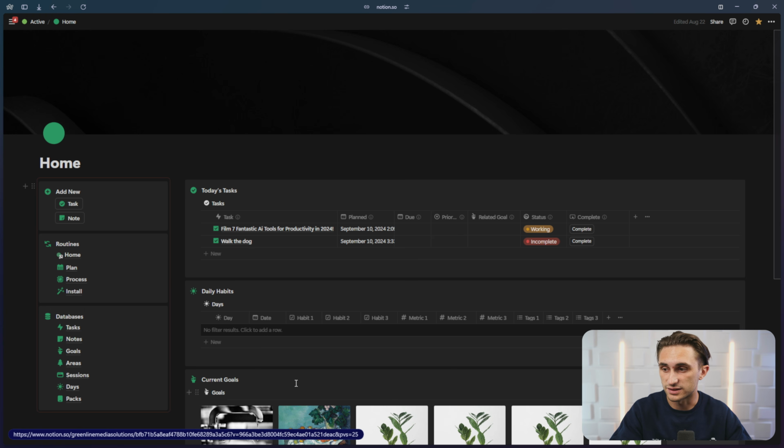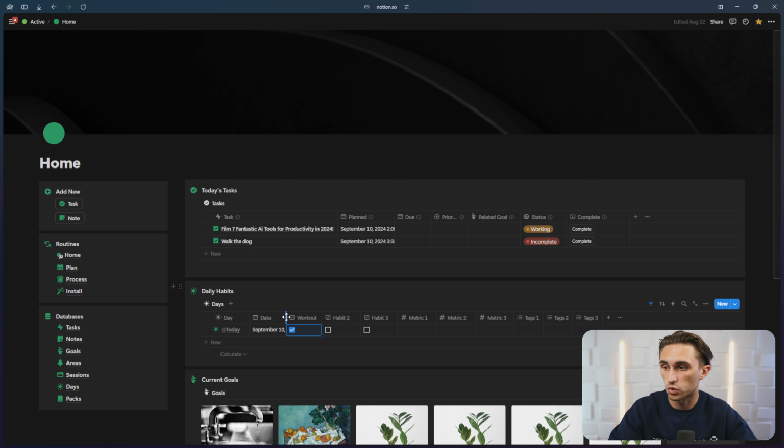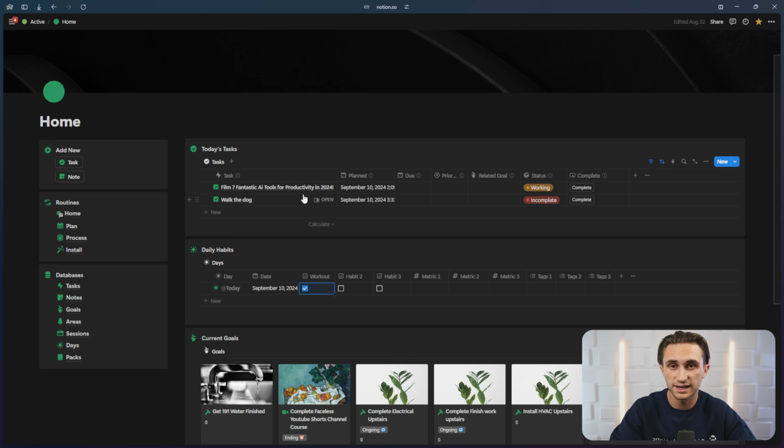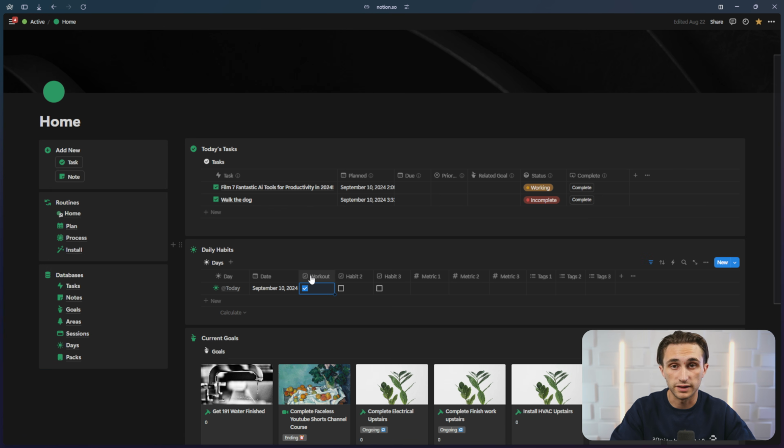And then you have days where you can actually keep track of different habits. Like here, I can make a habit called workout, and it's automatically going to track workout for September 10th when I create a new day in here. So that's super neat. You can kind of connect up your current goals to your tasks, and it has a great planning, processing, and installation view. The latest version of Productive Brain even has a way that you can import all of your finances in here, and it allows you to categorize your expenses and revenue.